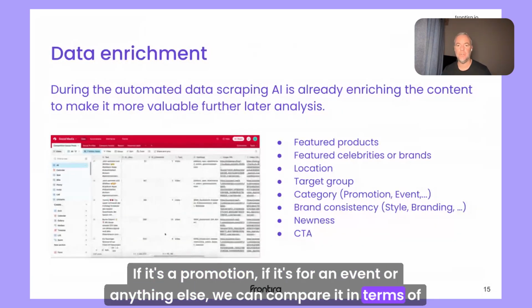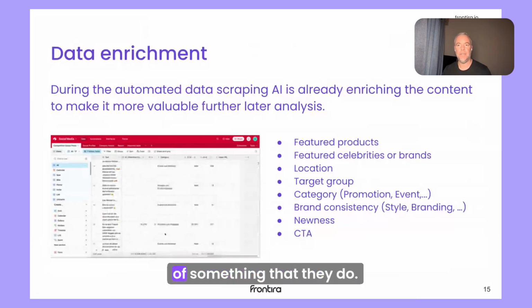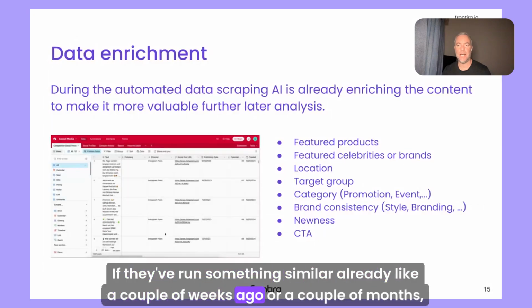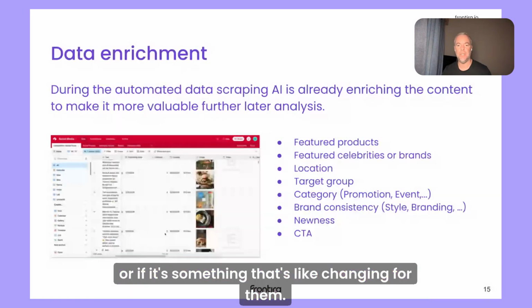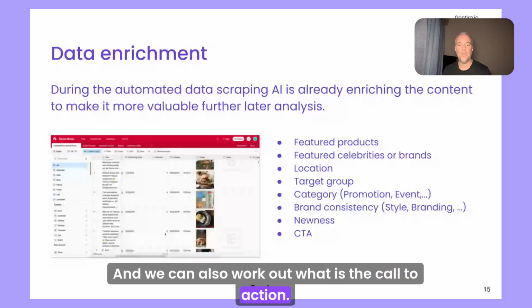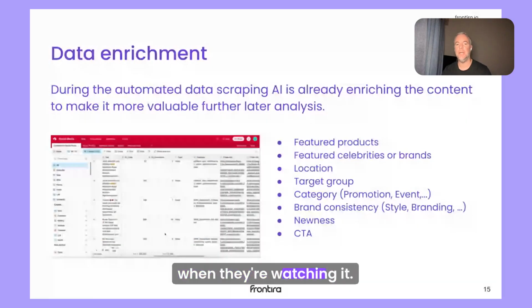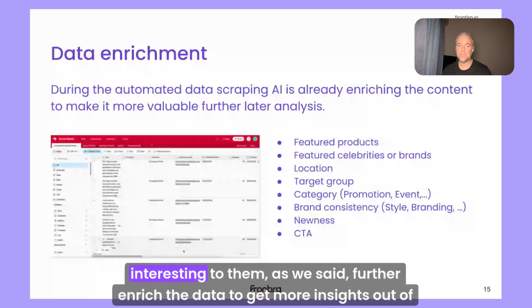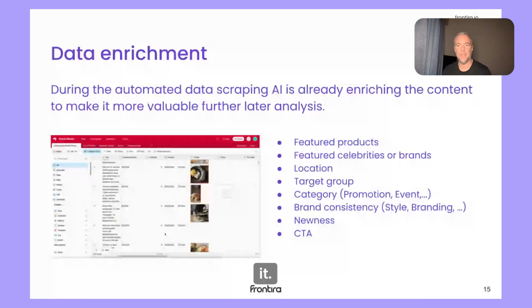We can compare it in terms of brand consistency, if that is in line with the style and the branding that they usually do, or also the newness of something that they do. If they've run something similar already a couple of weeks or months ago, or if it's something that's changing for them. And we can also work out what the call to action is. So what do they actually want from their consumer or customer when they're watching it. And again, these are just some examples, but we think it's very interesting to further enrich the data to get more insights out of it.